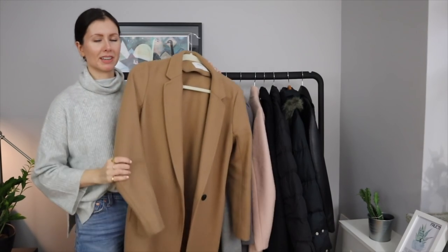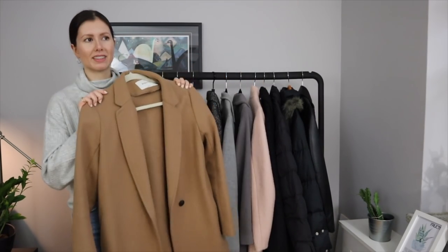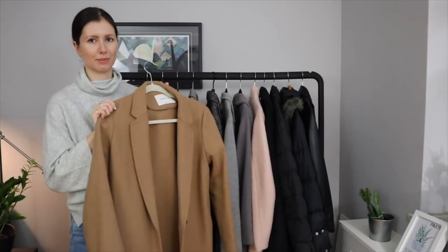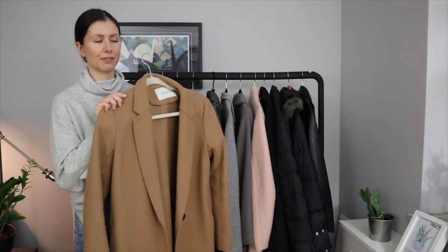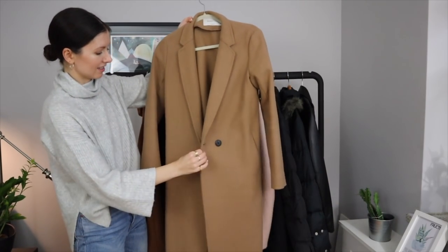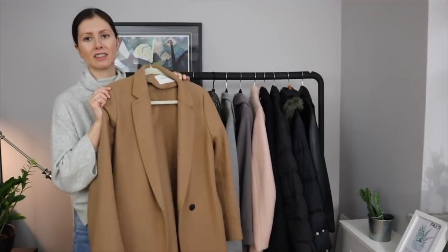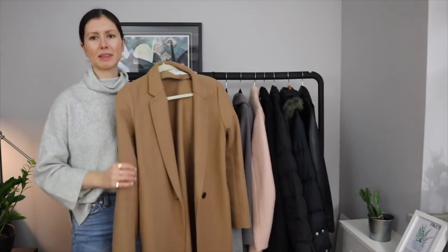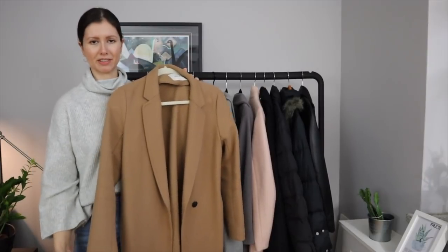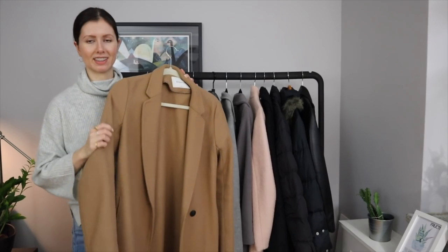It's pretty warm, but it's also pretty lightweight. It's like a wool cashmere type of blend. This keeps me warm, I'd say, mostly when it's like 10 degrees, and then after that I need something a little bit more heavy duty. But a camel coat, I think, instantly makes an outfit look a little bit more interesting, a little bit more put together. It's a little bit more fun, and something a little bit different compared to just a basic black coat. It just adds a little color, a little bit more interest, and I just love it.